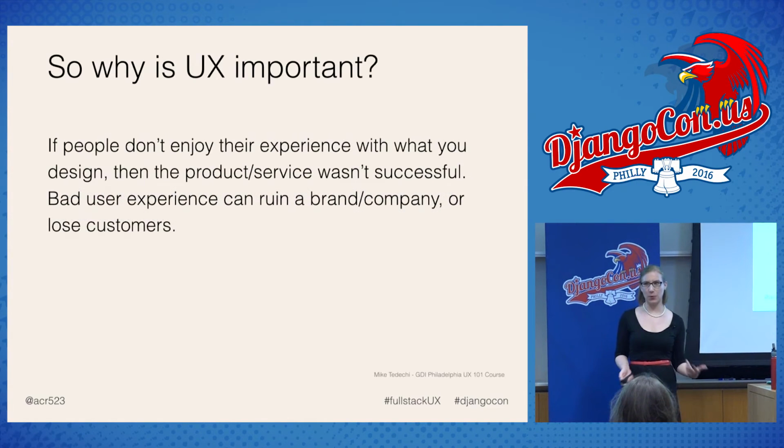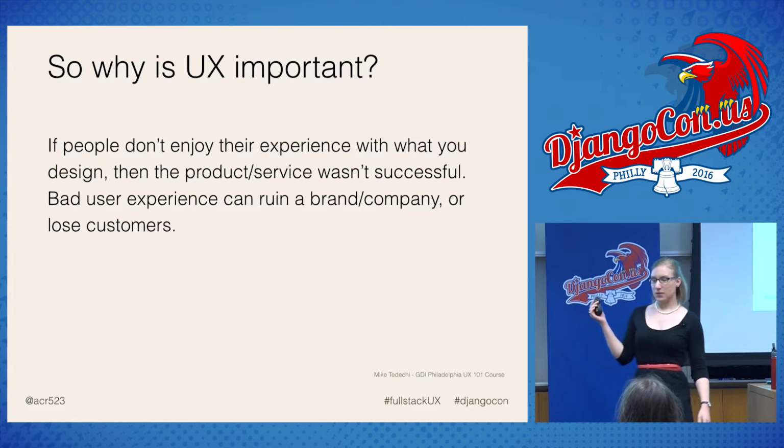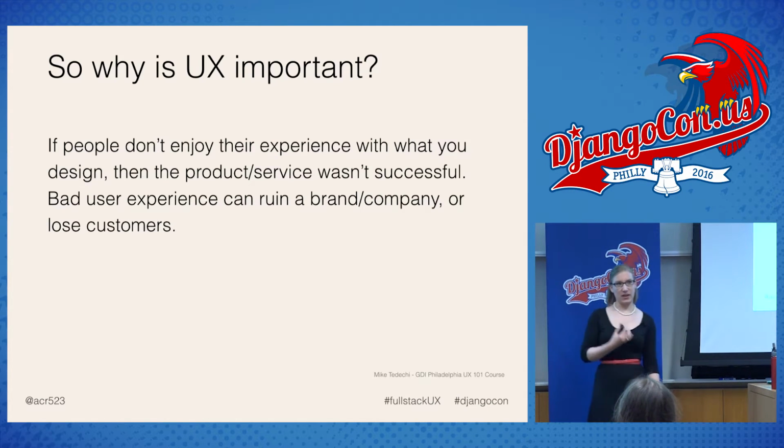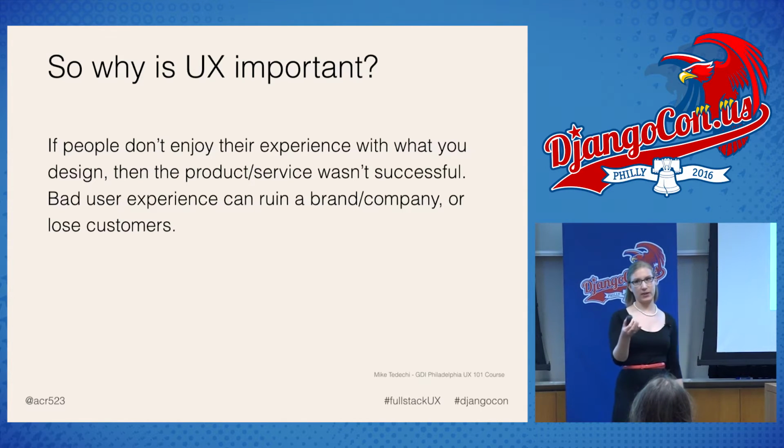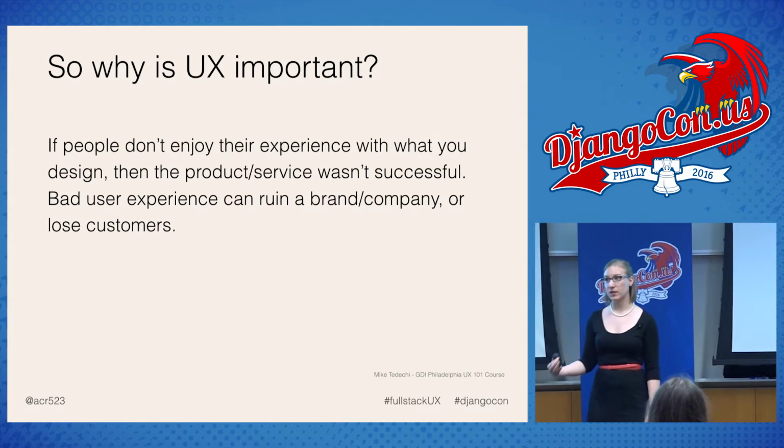So why is it important? Why is all of a sudden there a ton of jobs out there and not enough designers to fill them, and every company is asking for a UX designer? Companies are now finding out that if your users are not enjoying the service or the product that your company is offering, they will leave. They will take their business somewhere else.